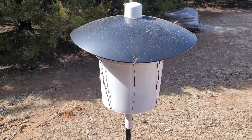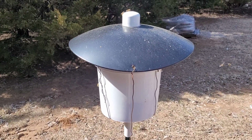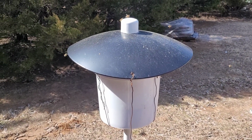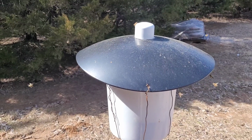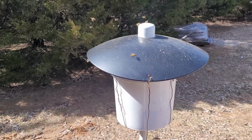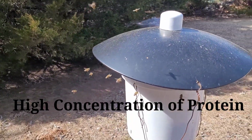We try to keep dry pollen out in our yards through the winter. We do feed it in the wintertime. We have multiple flying days, so we think the protein is very important, and we think Ultra Bee is probably the best on the market with a high concentration of pollen.